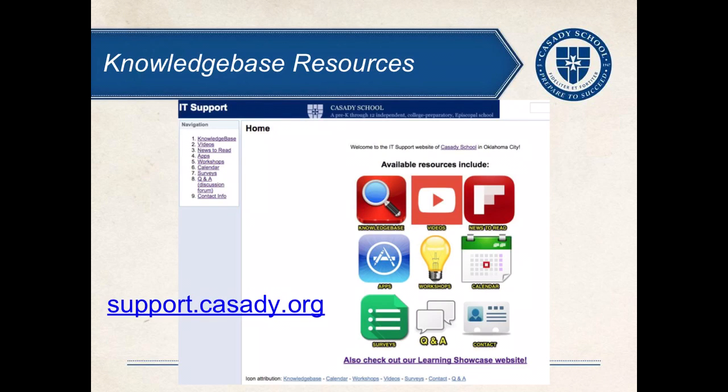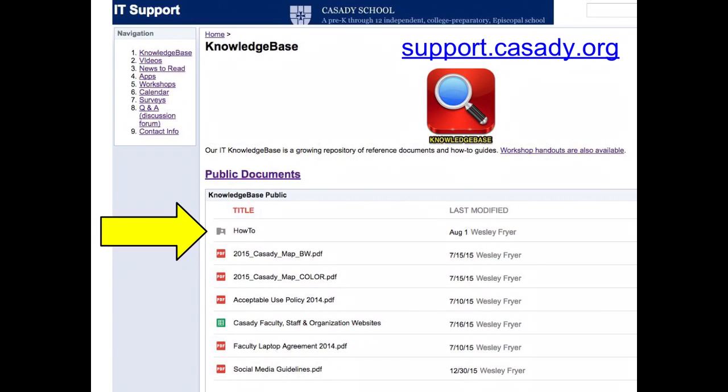We continue to have a variety of resources accessible at the website support.casady.org. This next year, I anticipate we're going to be transitioning more to our on-campus and what we call My Casady website that will allow everyone to see a resource board for technology. But at this point, a lot of these resources can be accessed by visiting that website. Specifically, when you click on the knowledge base, we've got two different areas, public documents as well as internal documents that require you to log in.